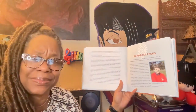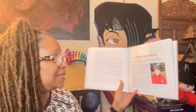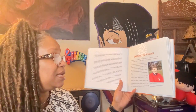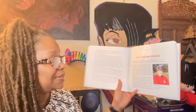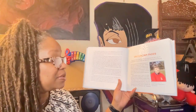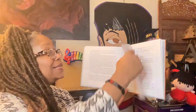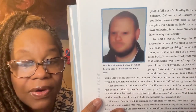This is so interesting to me. To try to find a match and identify the individual, explains Cecilia. When it finds a match, it uses the identity to look up other information about a person, such as his or her name, the last time you met, and so on. Face blindness occurs when the areas in the brain that are responsible for identifying and recognizing people fail. Sort of like this picture here. It says, this is a simulated view of what Cecilia sees of her husband, Hans' face. Can't recognize his face. Wow.